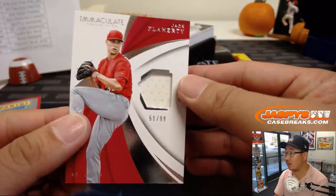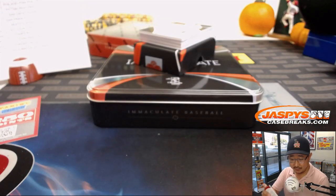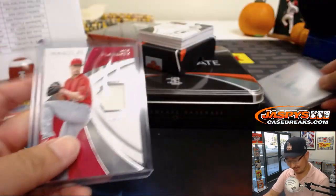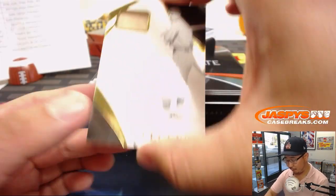51 out of 99. Logo jersey. For the Redbirds. Jack Flaherty. Ryan Wengreen with the Cardinals. You're welcome, Seal Curtin. That's pretty cool. Let's just get him to autograph it. And nice Jack Flaherty. We got another one for Seal Curtin.